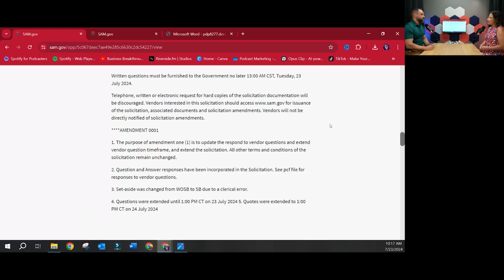Yeah. And so every part of this process is an interview process, right? You're being interviewed or looked at every time you're interacting with the agency. So if you are phoning them and asking them for a hard copy of the solicitation when it explicitly says do not do that, they're going to say, okay, this vendor is not detail oriented or not paying attention.